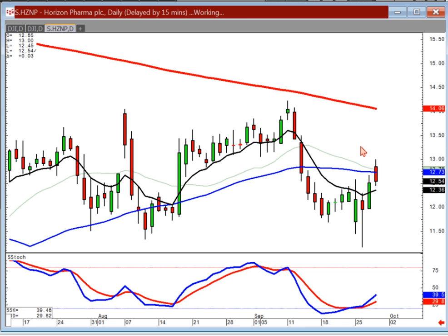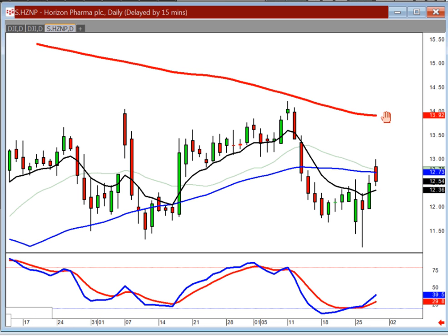HZNP, you can be buying this one. No, that was a red candle. I'm sorry, I'm partially colorblind. The only way to stay in this one is if it opens positive tomorrow. If it opens lower, close it out, wait for another buy signal.